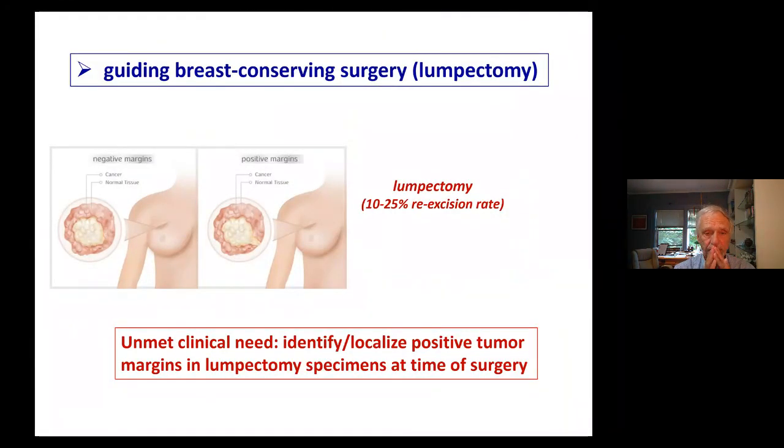So, the second example of surgical guidance is in lumpectomy. We always start with the unmet clinical need, and the unmet clinical need is as follows. In lumpectomy, this is patients with breast cancer, where there is believed not to be spread through the lymph nodes to other areas, and you want to remove all of the tumor but only the tumor, because you want the best cosmetic result. Now, unfortunately, at the present time, depending on the skill of the surgeon and other factors, 10 to 25% of patients will require a second surgery because it's found that tumor was left behind.